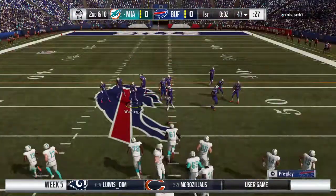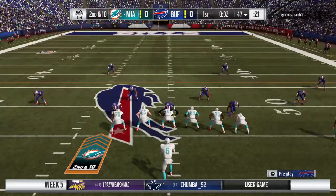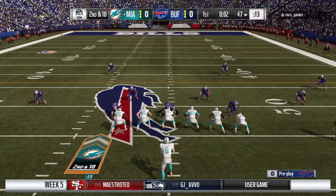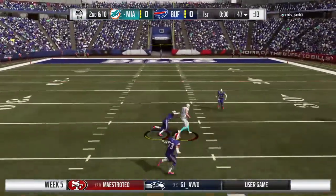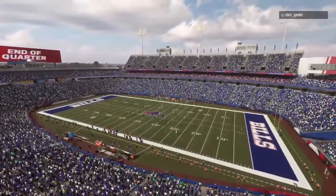Two seconds to go, first quarter. Here we go now. Blue 90. Blue 90. Second and 10, it's Osweiler again. Finds his man, Watson, over the middle. And he gets this inside the 35-yard line.